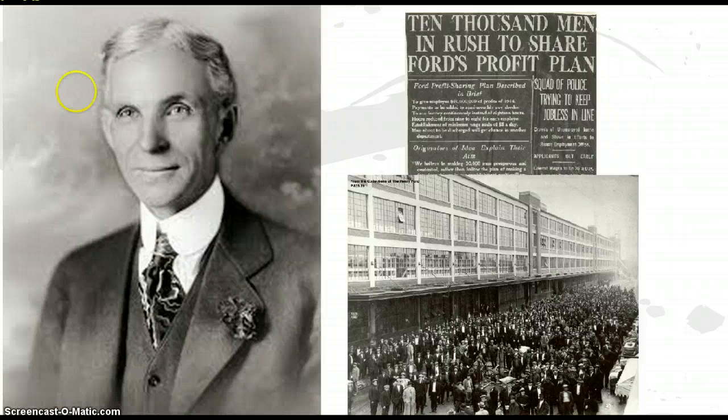There were strings attached to this deal. Workers had to meet certain requirements that Ford set. For example, he often visited their homes to make sure they weren't renting out spaces to non-family members. Workers who broke the rules were disqualified from extra pay or profits, sometimes suspended or even fired.